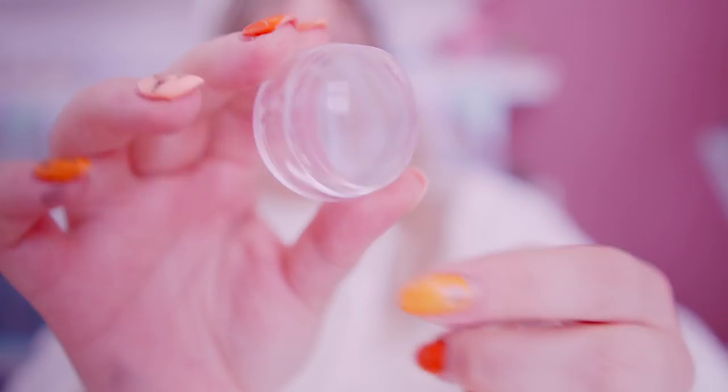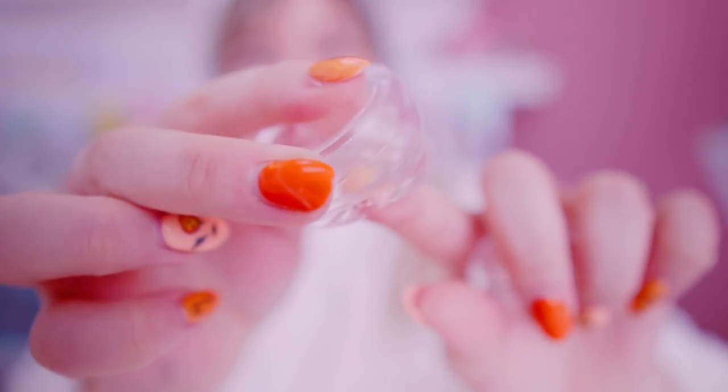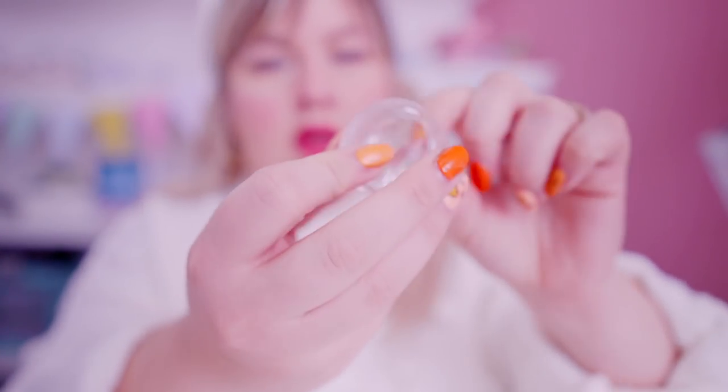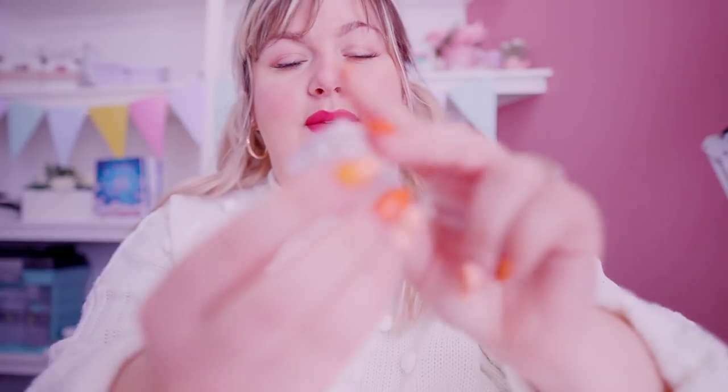I've also ordered this little scraper thing and this stamper. This is like a nail stamp you can get from Amazon, and you basically press on the stamp. It's just come loose. I thought that would be easier to slide off the paper and then securely press it. You don't need this. This is just for experimenting purposes.